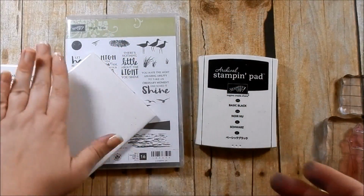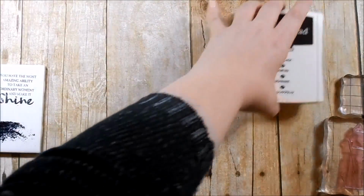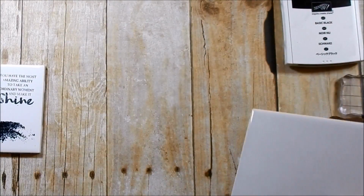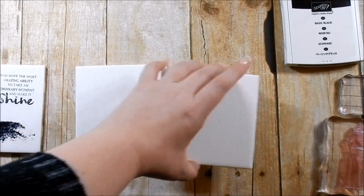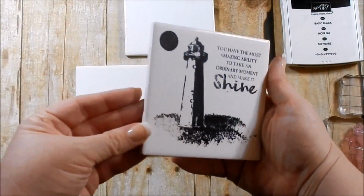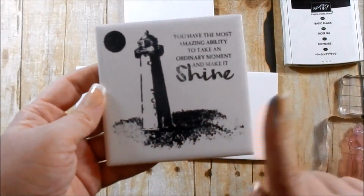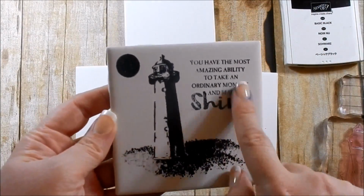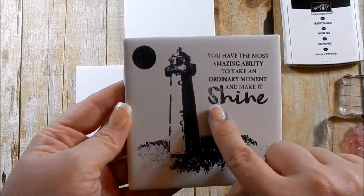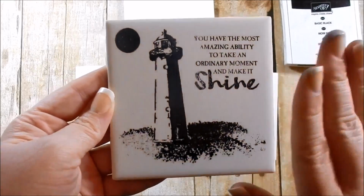Okay, so let's go ahead and get started. Today I'm only going to make, and this is going to be over 2 days, so I'm actually filming this Thursday, and then you will see it Friday. I'm going to make 3 coasters with you, and this will be my 4th. So I just used, obviously, the stamp set with the basic black archival ink, and I stamped my image. And, you know, it's not perfect. This is slightly crooked, but, you know, it's okay.